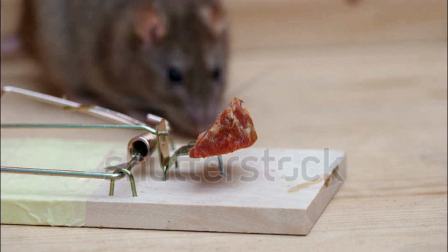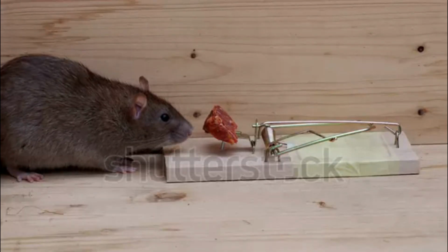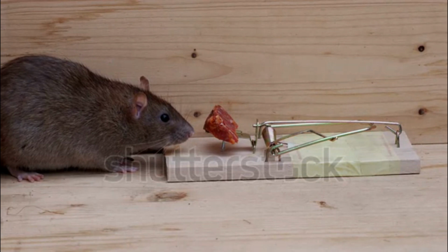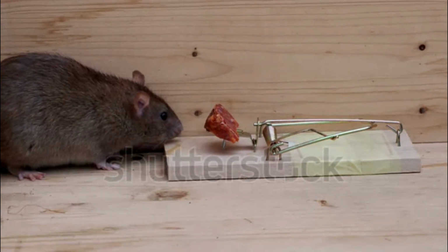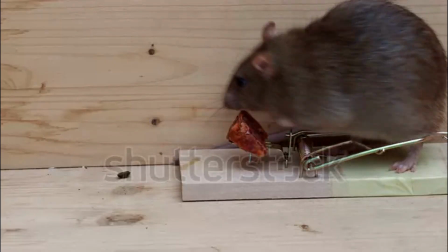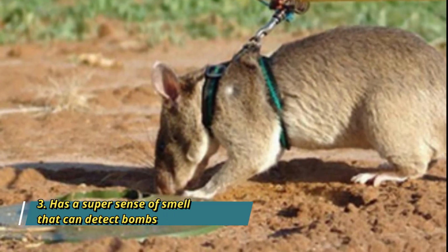Interestingly, the maximum capacity of this pocket is about 100 milliliters. Thanks to that size, Gambia marsupial rats can carry food weighing up to 3 kilograms in just 2 hours, 30 minutes. 3. Has a super sense of smell that can detect bombs. Actually, the Gambia marsupial rat's sense of sight is not very good. However, it turns out that they have a mainstay sense for daily activities, namely, their sense of smell.